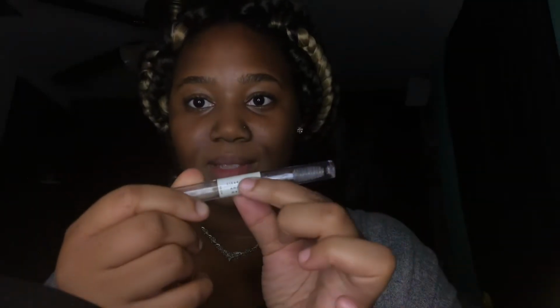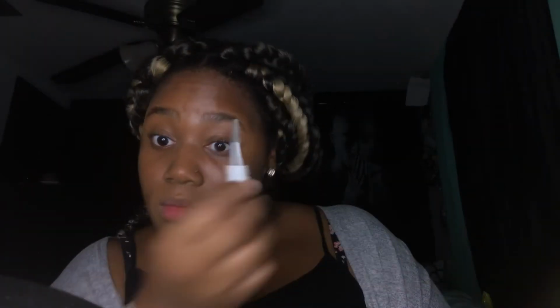So now, since that was the brow section, I'm going to use the lash one and put this clear gel on my eyelashes as well. Now, I usually do this really, really fast, but since this is a video and I'm trying to explain, I'm just going a little slower than usual. Gave my eyelashes a small boost. After they dry, I'm gonna add the real mascara because I feel like using both of them, I think it makes my eyelashes look better.